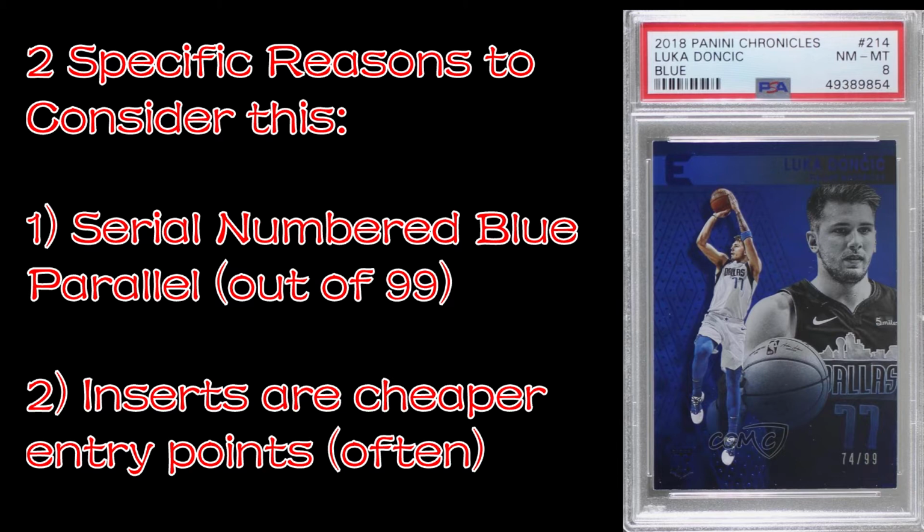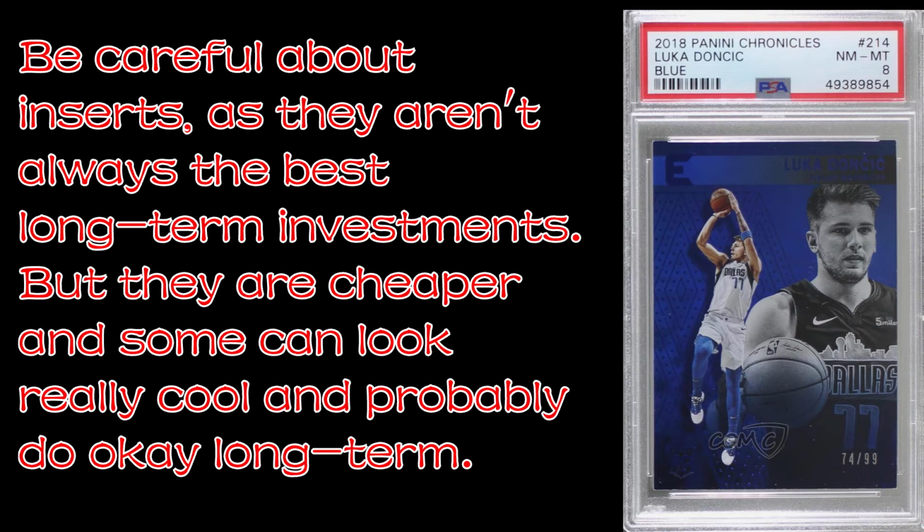Now, personally, there aren't a whole lot of inserts I would be seeking, at least in the budget range, but I do like the look of these Essentials inserts from Chronicles quite a lot, so I'd be a little bit more willing to target this one than many others, even though inserts are not my top choice. If you like inserts and if you want to get certain brands like Prism or some of these other brands, it can be a little bit expensive to get some of the color parallels, and inserts could be one way to go if you like them.